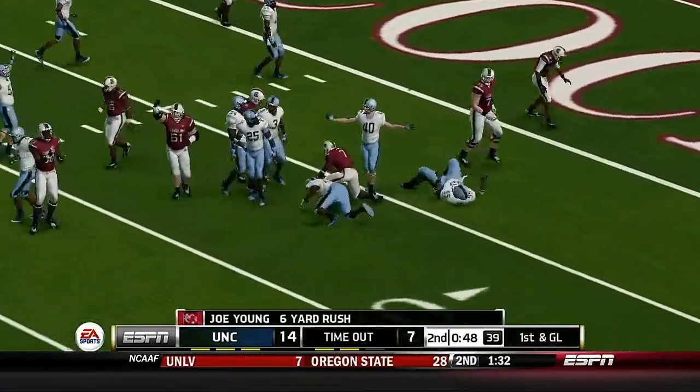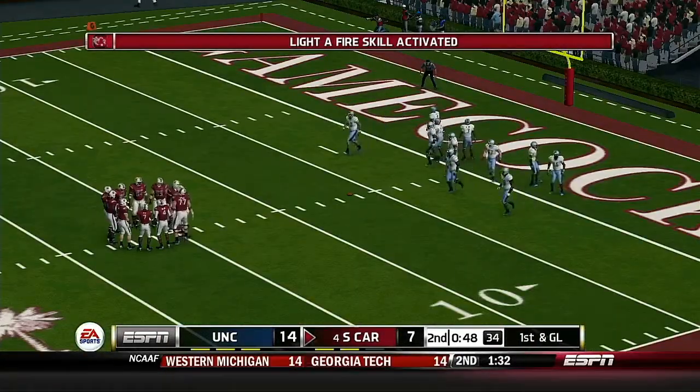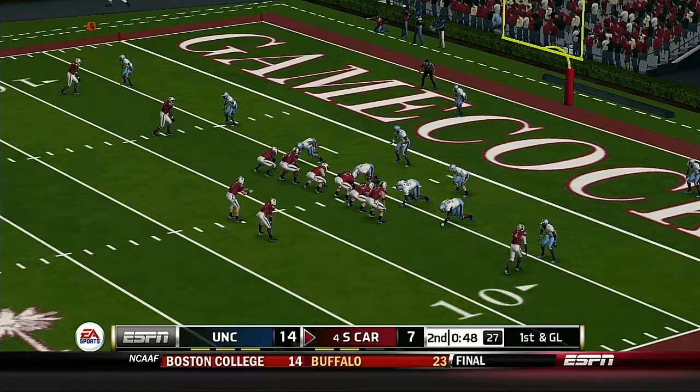Good outside run there. And that's the 5th first down for this offense on this drive. The defense, you can look at it. Hands are on their knees, hands are on their hips. They're looking tired. This offense right now has this defense exactly where they want it. And this is the 10th play of the drive.